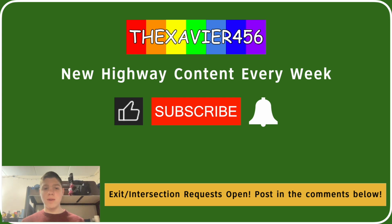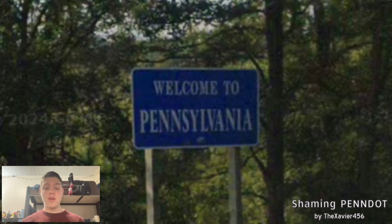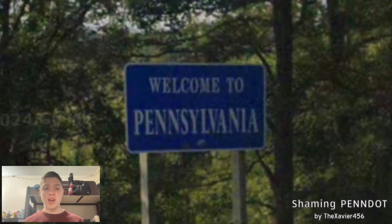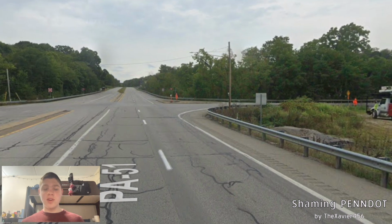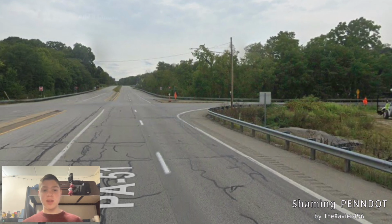Next week, we'll be covering PA 56. First, it makes sense to me to talk about southbound PA 51 first. Here we come into Pennsylvania with the minor sign again. Now here's our actual first intersection with another state route, and we're not getting any signage at all. I don't think that's a good sign.